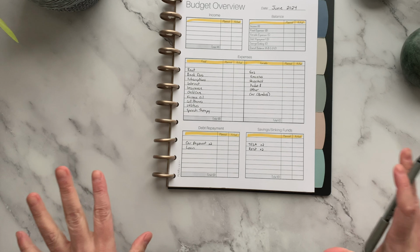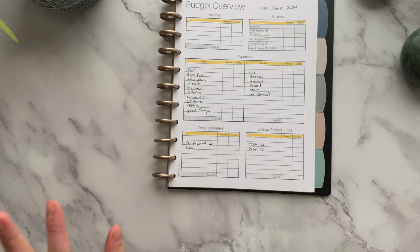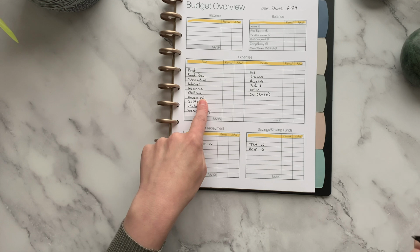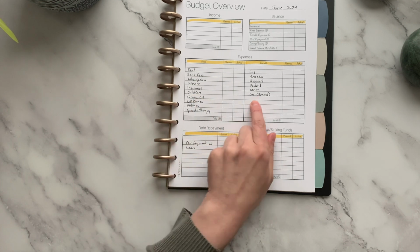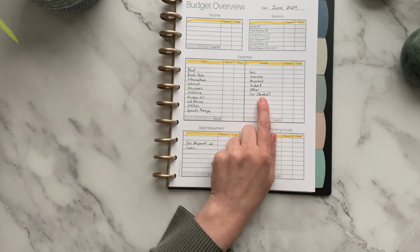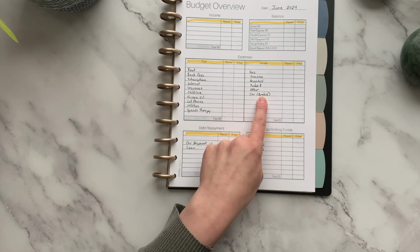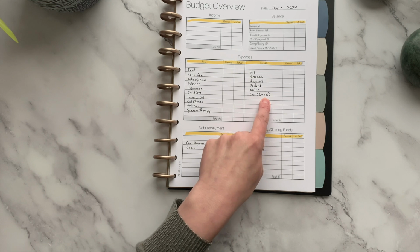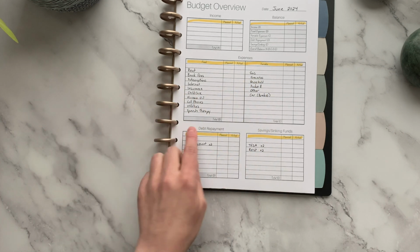Going into June, just right off the bat, I will say it's going to be a big spendy month. We have some big expenses, like our final oil bill of the year has come in, so that's a big expense. We have car service. We need to get our brakes replaced, I think it's the brake pads and the rotors replaced on our front. So that is a big expense.